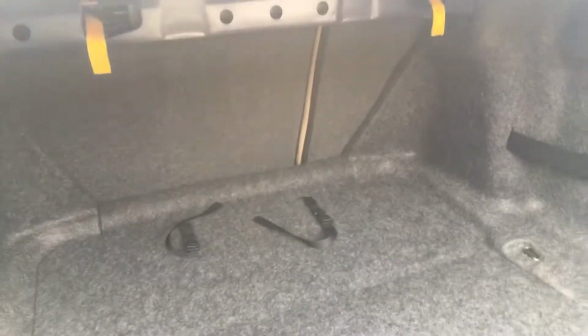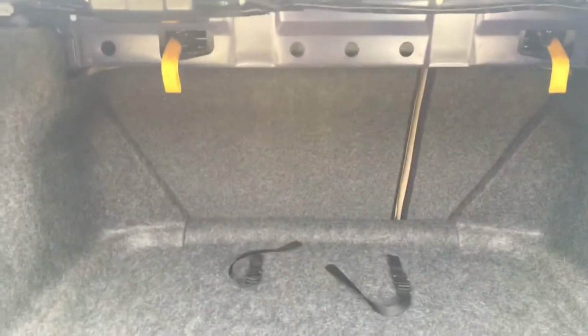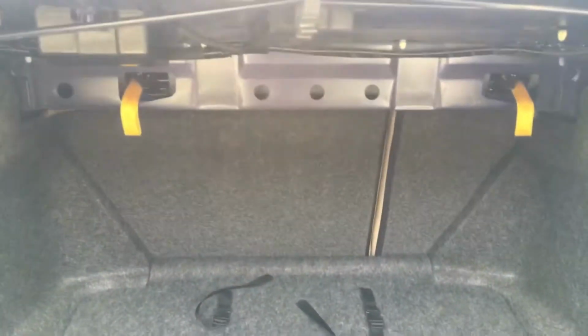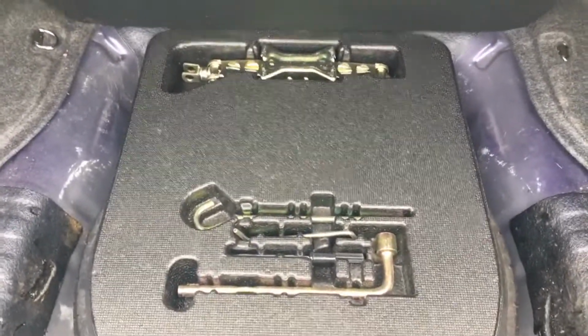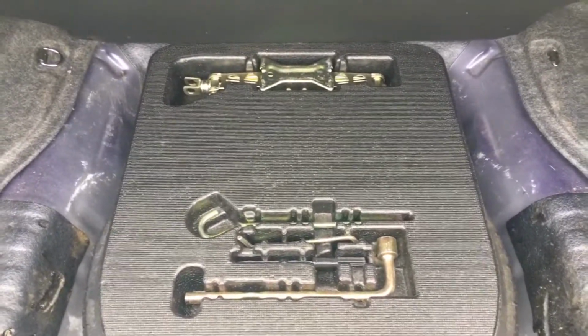Right, coming into the boot area of the car here, this is in absolutely wonderful condition. It's really nicely finished off in these cars, but whoever's had the car's kept it in really lovely order. Yellow tabs there, so you can just obviously pop the rear seats down on a 60/40 split. Coming underneath, obviously spare wheel, and then you've got your jack and complete set of tools in there.